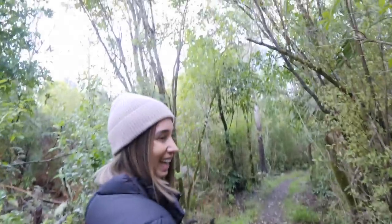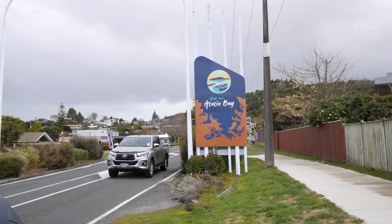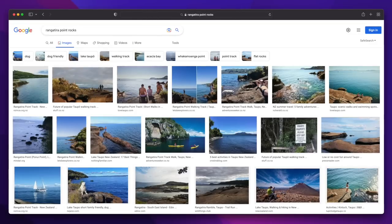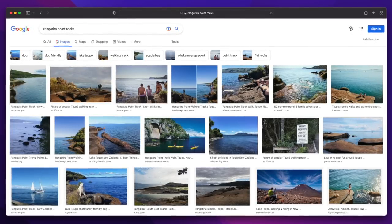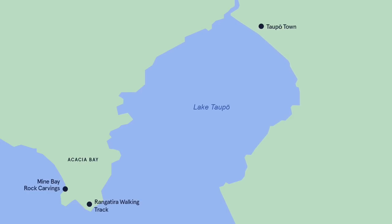Thanks, babe. It's kind of on Acacia Bay side, and it takes you around to these flat volcanic rocks, apparently. In the summertime, I've seen photos of people jumping off and having a swim down what looks like a bit of a channel. Sounds fun. Beautiful. Yeah. And also this walk is super popular in the summer because you can do lots of hiking and swimming and fishing and all sorts of things. So we're going to see a little bit of a different side today.